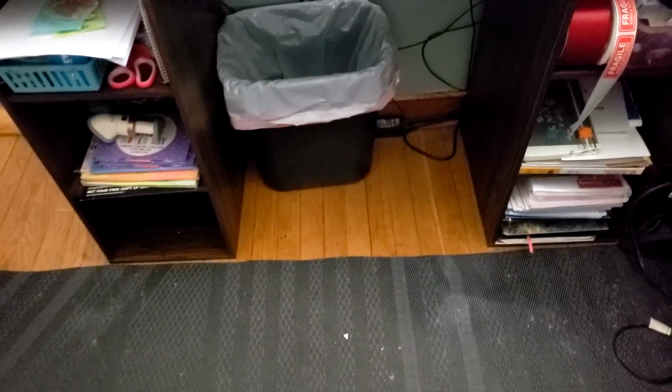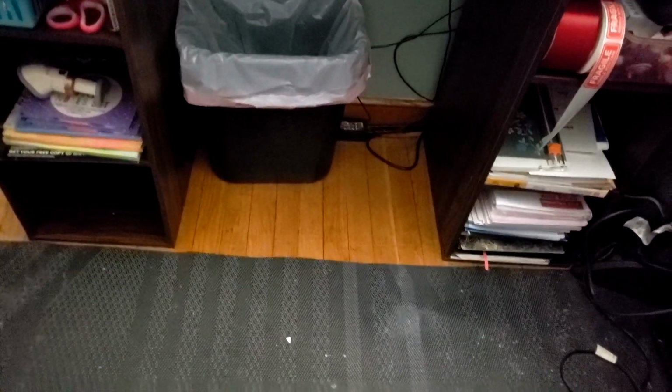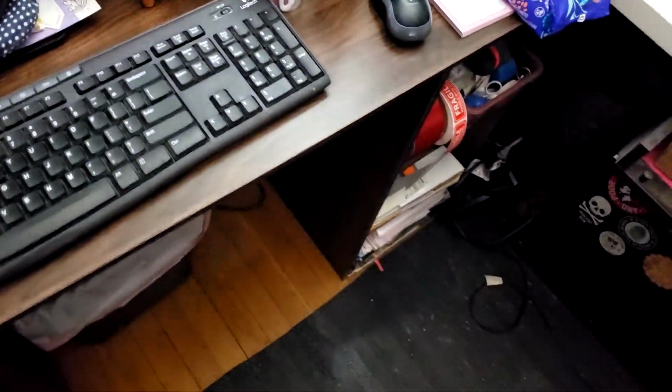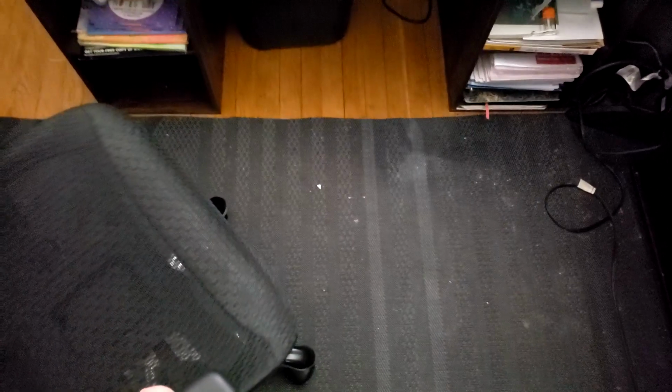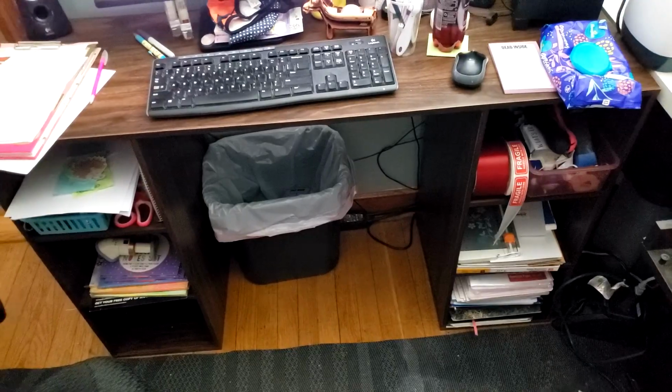We didn't have to pay anything for this mat, which I appreciate because Steven brought it home when he worked at the matting company, but I really don't like it. It's not soft or anything, it's just hard plastic with rubber underneath. The only good thing about it is my chair rolls really easily on it, because otherwise any other type of rug in here would make it hard to roll my chair back and forth. But I thought I would show you guys that.